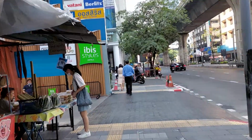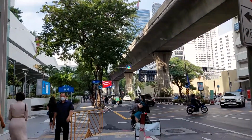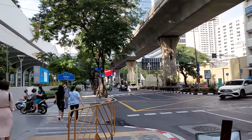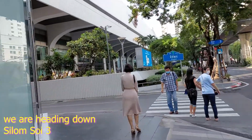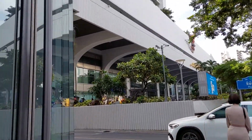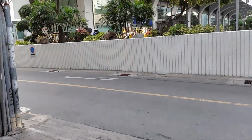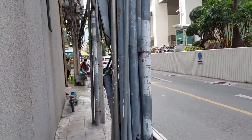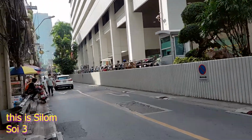Behind me is Saladang BTS. And up in front of me now is actually the Bangkok Bank building. A very huge office building. And there's this alleyway turning in the side of the building. We're going to turn left here to go down this street. And we're going to look for some food around here. Down that direction.